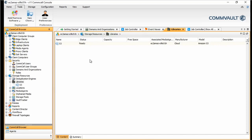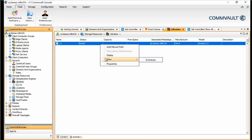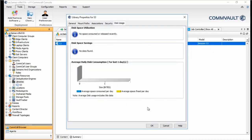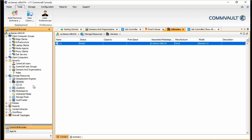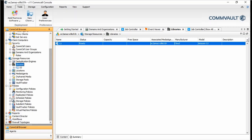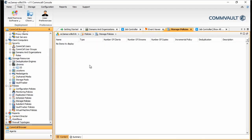So after you define that cloud library, and you can see in the properties that it's ready, that it's been enabled already. And if we click on disk usage, you can see that it hasn't written anything, as you would have expected. When we want to use it, it's time to go to the policy section. So there's a few things that are important here. The first thing is we have to set up a storage policy that's going to use it. And the second thing is that the client that we have, which in this case is the edge client or the file system-based client for Simpana that's present on this media agent, needs to be assigned to that policy. And then the third thing is the schedule. So we'll cover the first thing.